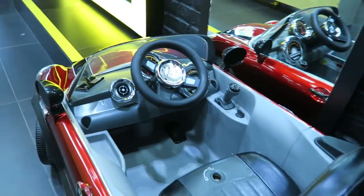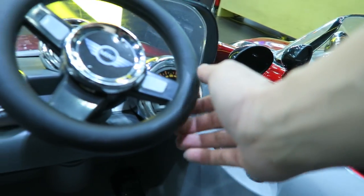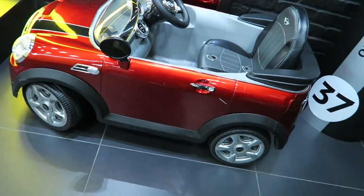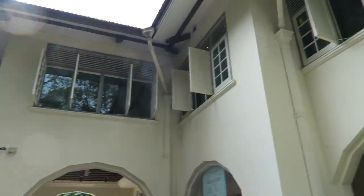Check out the latest offering from Mini. Look at that interior. 6-speed manual gearbox. Nice leather finish for this. Leather upholstery. 1 horsepower. We are at Reflections at Bukit Chandu.